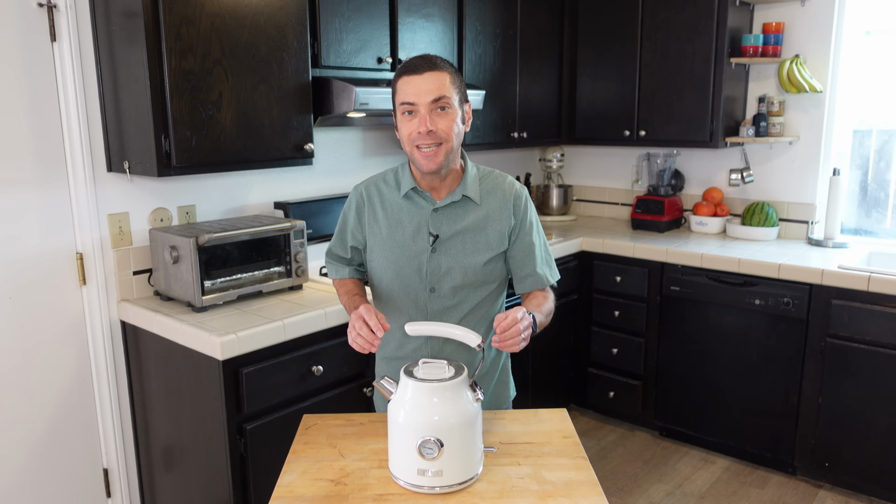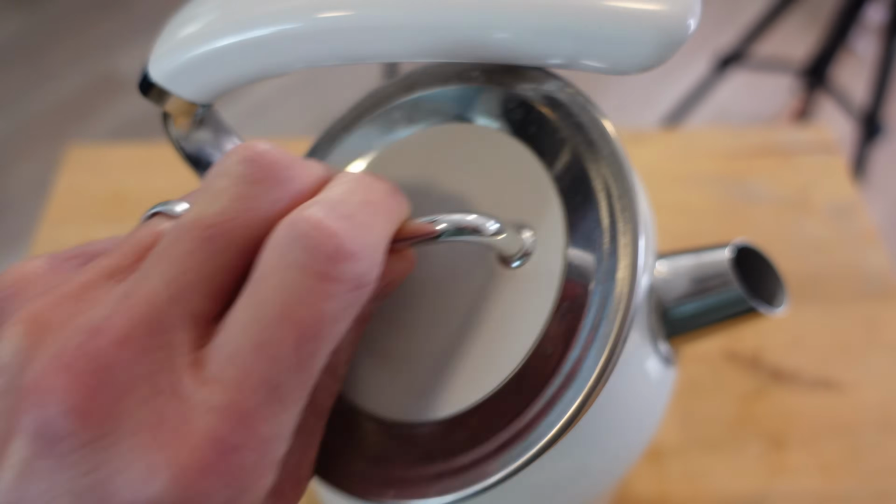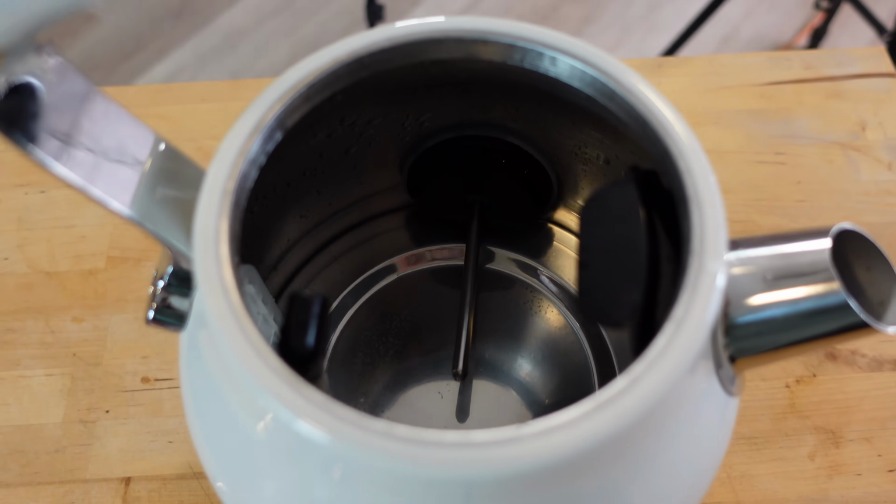So, well, hey, it's kind of like that British car. The way it works is there is a rod inside the kettle, just like a thermometer that you would use to measure meat or something.